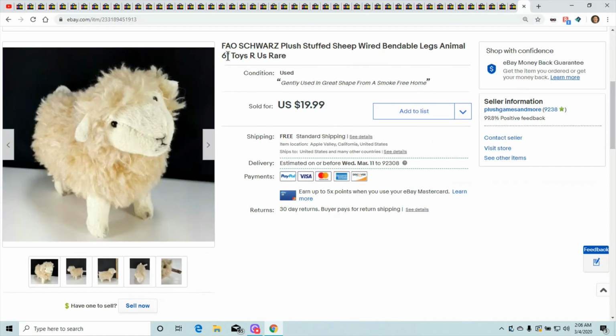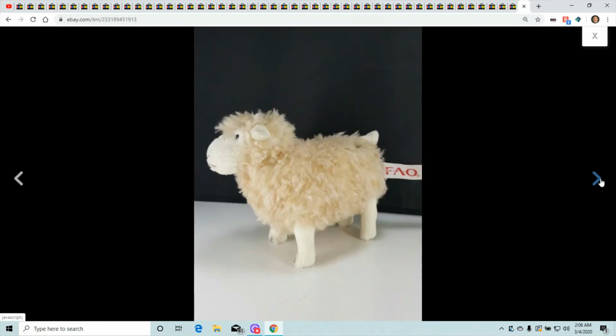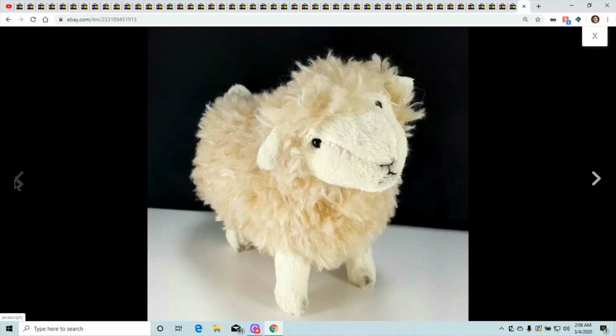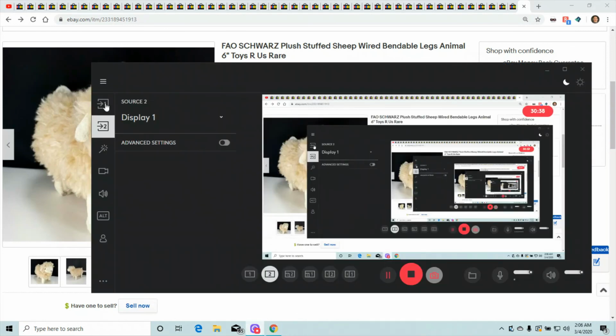And last but not least, this is a Shel Schwartz wired bendable legs. This guy you can pose. I wonder if I did any weird poses. Usually when they have wired legs, I do some funny poses with his legs behind his neck. No, I didn't do anything. Nothing crazy this time. Anyways, he's 6 inches tall. From Toys R Us, so I got extra money for him because Toys R Us is out of business. They are supposedly opening up new stores. A few of them are open, but I haven't seen any.